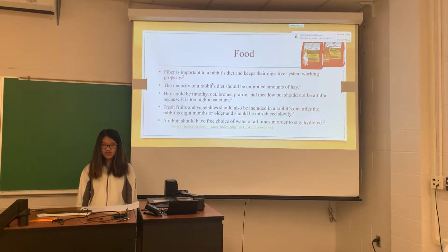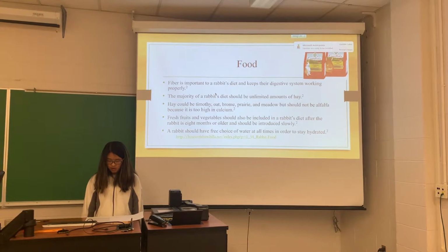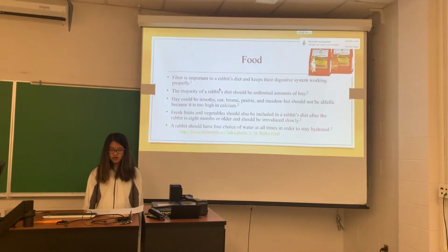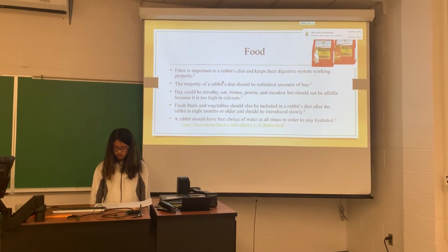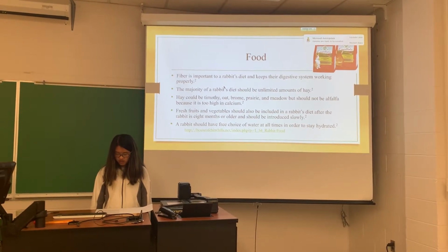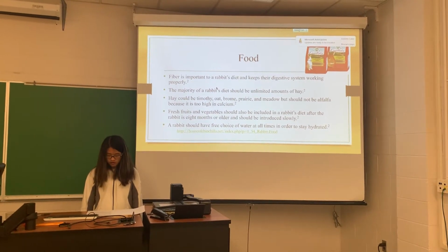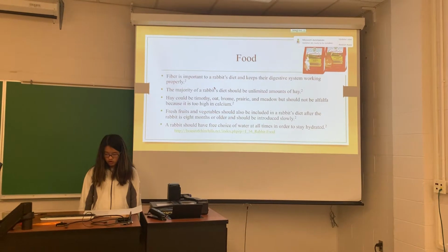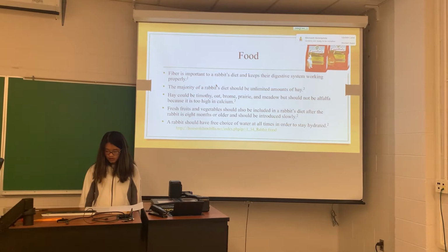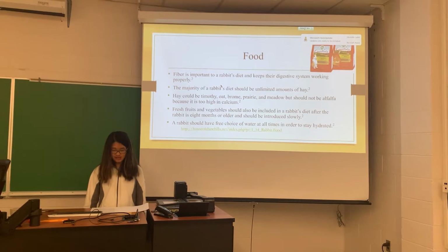The hay can be timothy, oat, brome, prairie, and meadow, but should not be alfalfa because it is too high in calcium. Another good source of nutrition is fresh fruits and vegetables, which should also be included in a rabbit's diet only after the rabbit is 8 months old or older, and should be introduced slowly. A rabbit should have free choice of water at all times in order to stay hydrated.